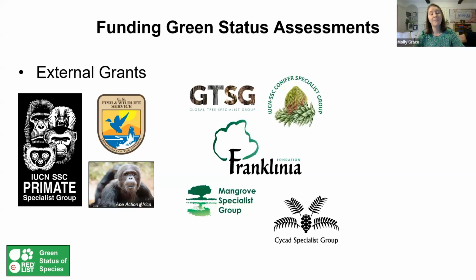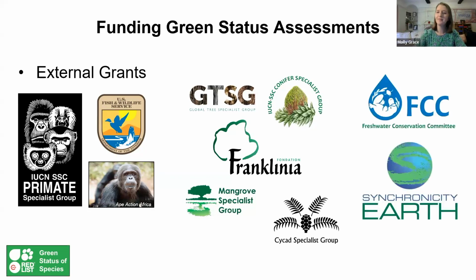Foundation Franklinia has been an amazing supporter of the Green Status. Members of these four specialist groups, Global Trees, the Conifer Specialist Group, the Cycad Specialist Group, and the Mangrove Specialist Group, all participated in a Green Status assessment workshop funded by Franklinia. And currently, the Freshwater Conservation Committee has received funding through Synchronicity Earth to do assessments of a number of freshwater species across taxa: invertebrates, plants, and vertebrates.